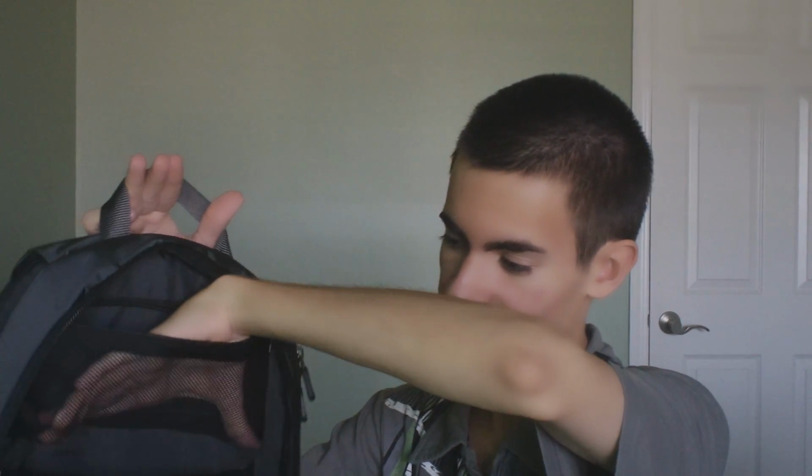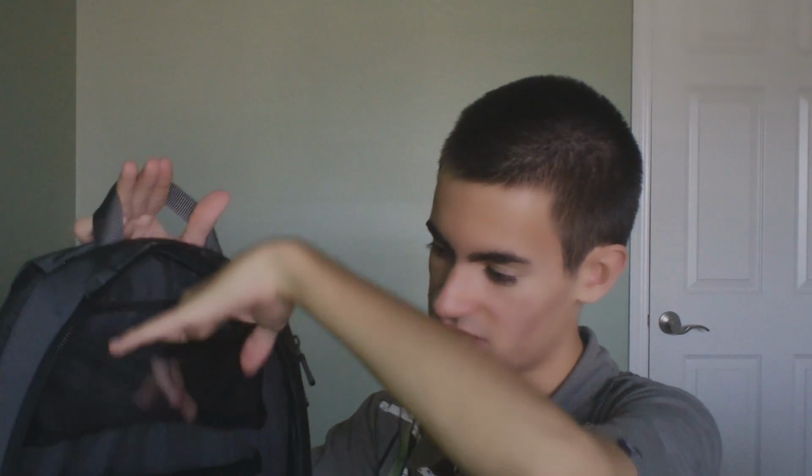And there's a zipper up here with a netting, so it's see-through, so you see what you place here, and the depth is only up to here, as you can tell. Still, it's a stretchy material, so you can still fit quite a lot of things in there.